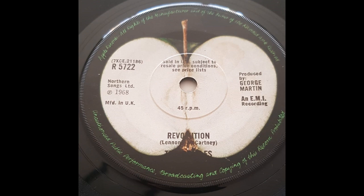Upper left quarter. I would say it's a round one. Then we have manufactured in UK on the left side, lower below that. And on the center we do have sold in UK subject to release conditions, see price list. And we have 45 RPM indicator here. And on the right side we have a production credits of George Martin EMI recording. There are two other singles after that that do not have George Martin credit. But Hey Jude does have George Martin credit.